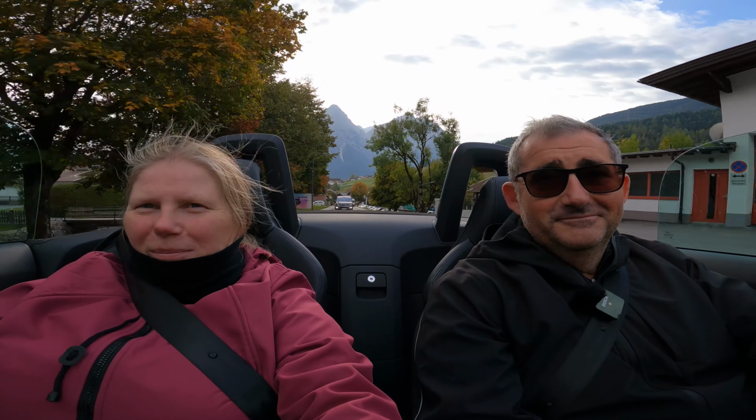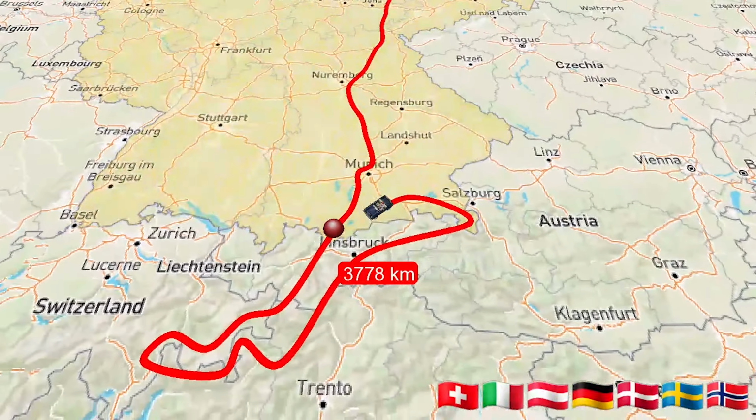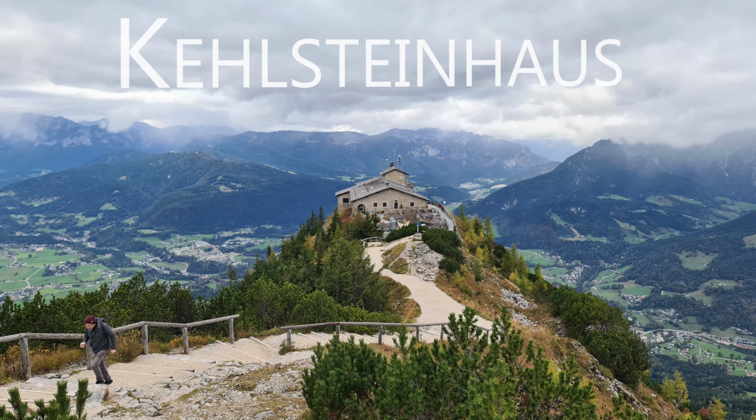We rented a sports car, and the next few days we just drove around in the Alps and had some fun in a little Audi TT.